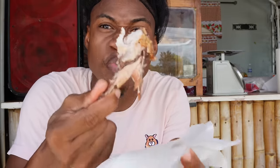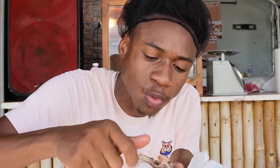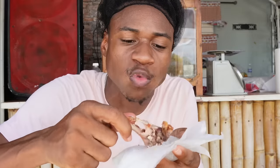Eating this chicken without drinking anything at all. Moist and nice. All of that chicken just disappeared. Just like that. Good food.